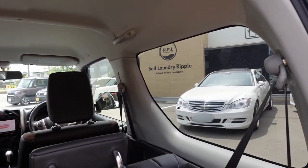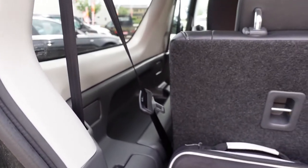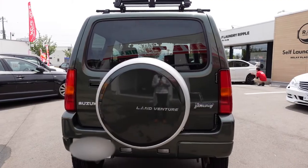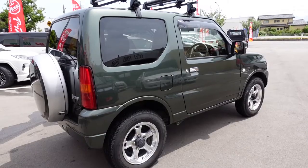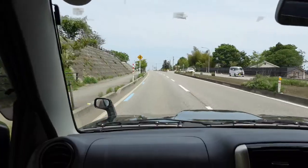I could tell nobody smoked in this car. It didn't smell like that, and there were no burn marks or anything. Really, really clean. I don't even think he carried anything in this car. There's no damage at all inside. Just driving to work.